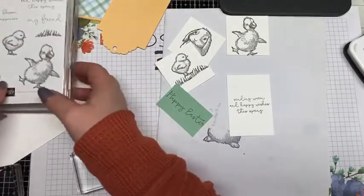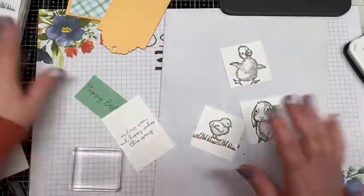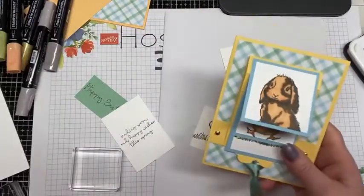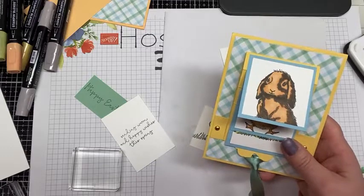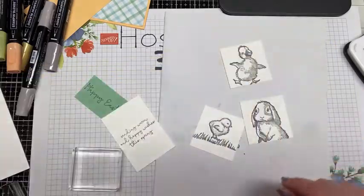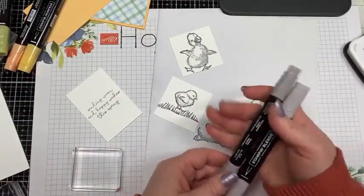All right, so we are done stamping. So we have everything stamped out. Now, these guys I colored with our Stampin' Blends. This bunny here, where is he? I colored this guy with the new Stampin' Blends, I forget the name of them. They're all the different browns, the skin tone colors. I used a couple of the markers and colored him in with that. But this bunny, I thought I would do some gray. So this one I'm going to do is Gray Granite.